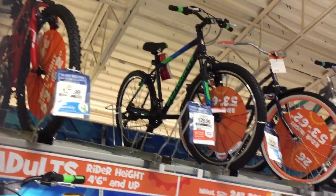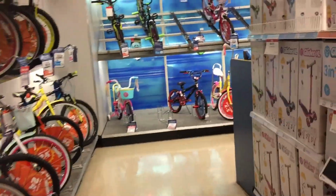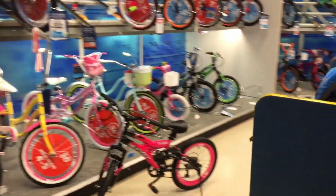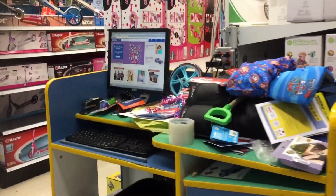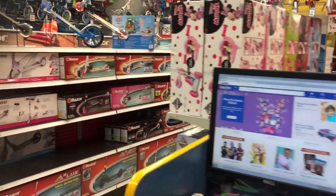Another area that stayed the same. Bike area. Used to be an old computer over here. I wonder if it's still there. See you in a second. Same exact stand, but different computer. Yeah, exactly the same. Same case.